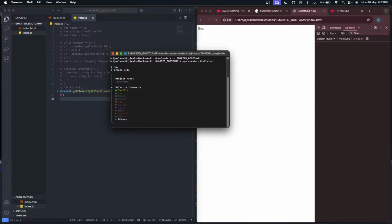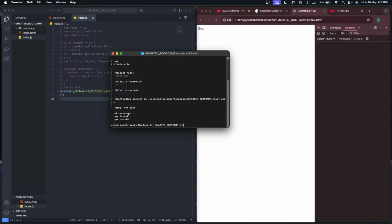Using Vite, we can create any kind of JavaScript project. To navigate between the frameworks, you can use the up and down arrow keys. For now, we are using React. We'll hit enter. Next, we need to select a language. We have multiple options. We are going to go ahead with TypeScript in this bootcamp, as said earlier. We hit enter again.